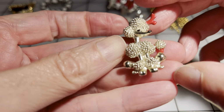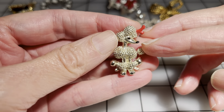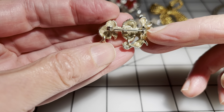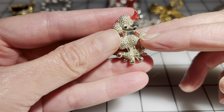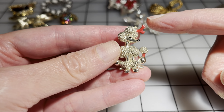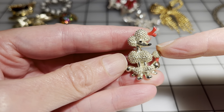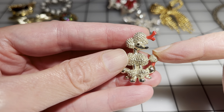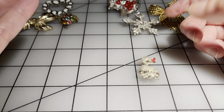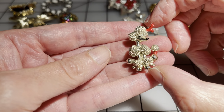Now, the first piece is not signed, but he is vintage and he is awfully, awfully cute. So I just couldn't not put him in this video. He's adorable. Little French poodle. He's got an enamel, maybe bow on his head, like you see a lot of dogs get dressed up. So this cute little poodle is roughly 1.33 inches by about 3/4 of an inch, and he will be $7.